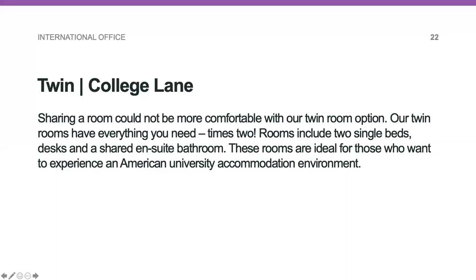And the final option that we have on campus in our newer accommodation, this is the cheapest, however it does mean you are sharing a bedroom with someone else. So all of our other rooms so far, you may be sharing bathrooms and you are sharing kitchens at times, but on this occasion you are sharing a bathroom and a bedroom with a person. It's a typical experience that you would find in an American university accommodation environment.